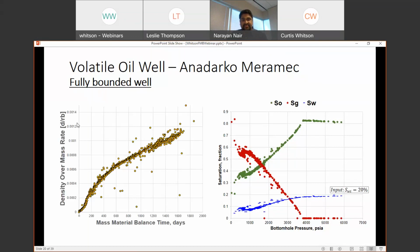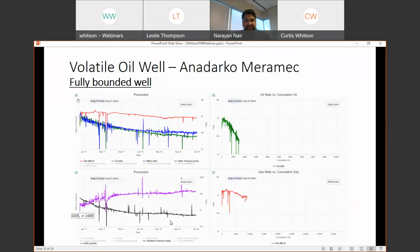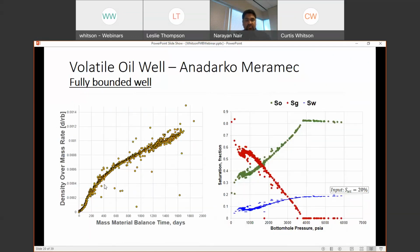So this is an example of field data in this multi-phase flowing material balance plot view. I'm going to walk through what we think are 3 different regimes that we're seeing in the production data in the next few slides. Again, the y-axis should be familiar by now. It is density over mass rate, and mass material balance time is on the x-axis. And as I showed you in the previous slide, we have a little more than 2 years of production data on this particular well. So how do we interpret this? Where do you draw a slope? That's what you're wondering. This is where our 3 years of experience hopefully gives you an idea of how we interpret these wells, and that's the purpose of the next few slides.